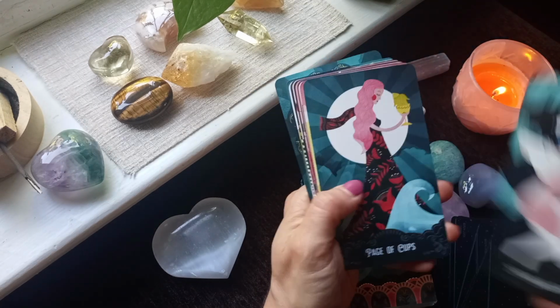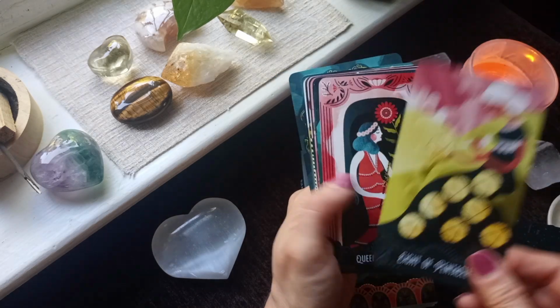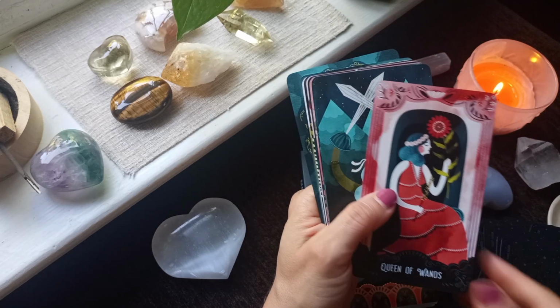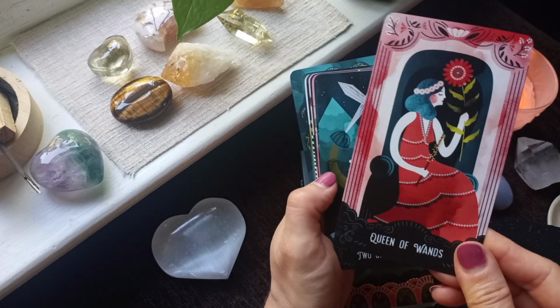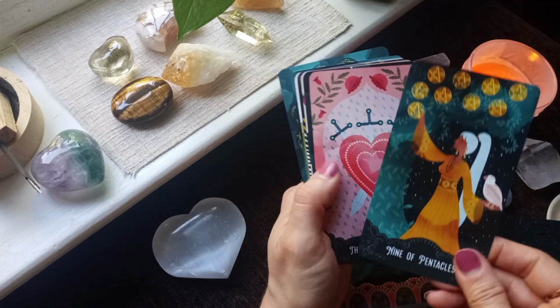Knight of Swords. Page of Cups. 8 of Pentacles. Queen of Wands, my card, I love it. 2 of Swords. 9 of Pentacles.